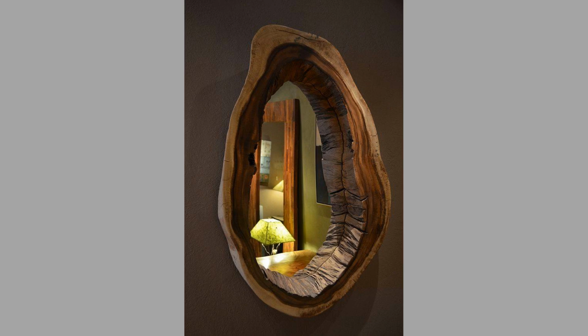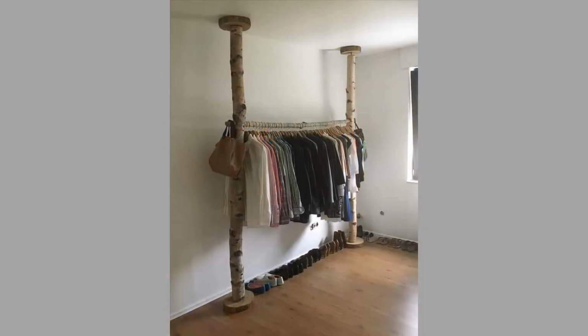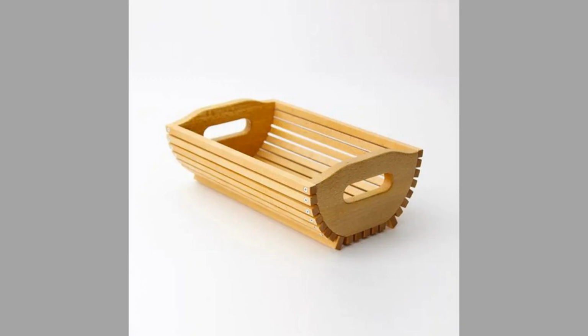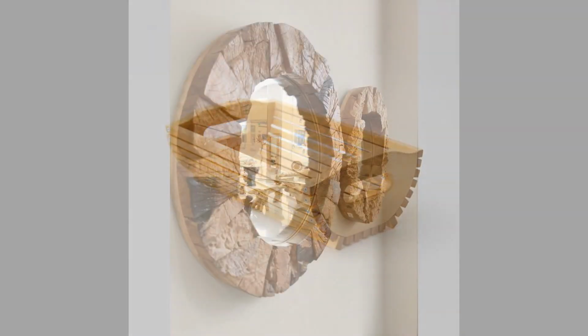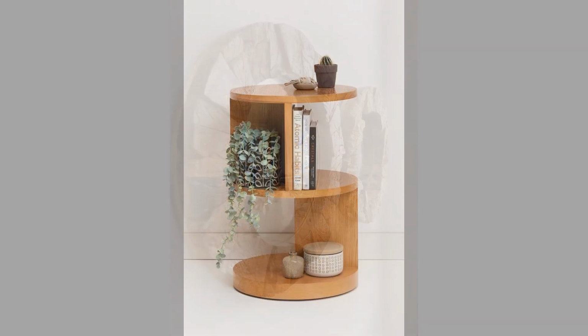Craft fairs and local markets provide excellent opportunities for businesses to showcase their wooden projects in person. Engaging directly with customers allows for real-time feedback and interaction, building relationships and brand loyalty. Demonstrating the craftsmanship behind each piece can also create a deeper appreciation for the product, encouraging customers to invest in quality wooden solutions. Participating in these events can help businesses establish themselves within the community and attract a dedicated customer base.